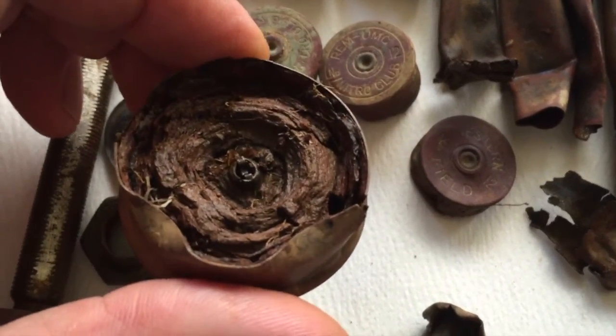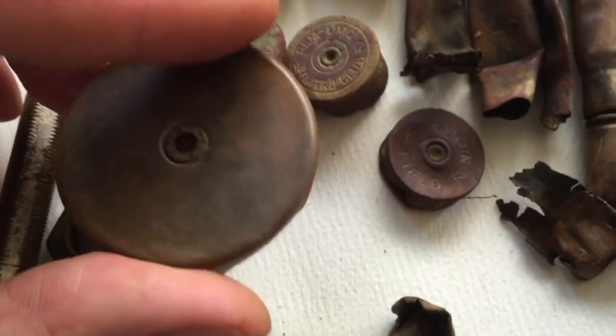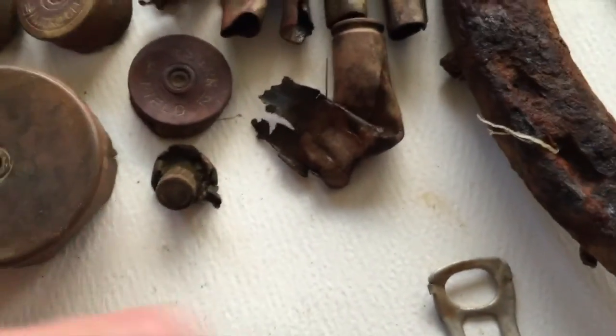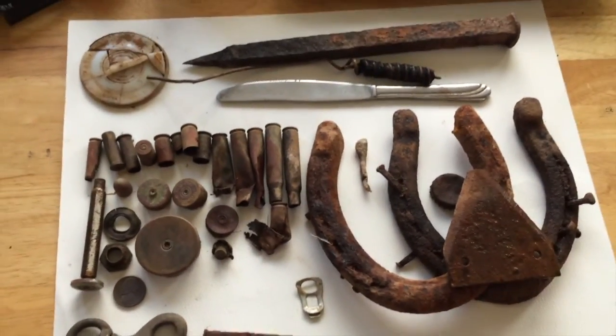Any ideas, please let me know, because that's got paper in there. So it was a paper shell of some sort, but it was huge. Bullet. And that's about it. So there's all the wonderful junk.